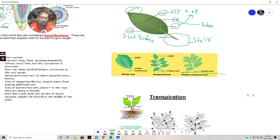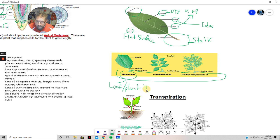Another way that people who study plants classify them is by their leaf arrangement. If you've got a simple leaf, the leaf is right off the plant. So like these would be simple leaves down here. Then you got your compound. So on a simple, you got the one petiole and then one leaf. One petiole, one leaf. So you got a 1-to-1.